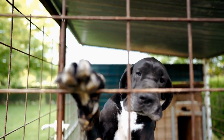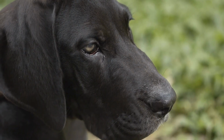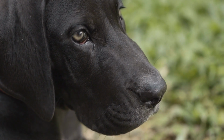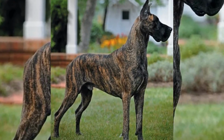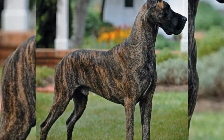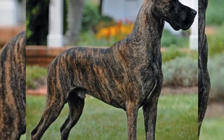Another important consideration is access to veterinary care. A big city usually offers a wide range of veterinary clinics, but not all of them may have experience or facilities suitable for large breed dogs like Great Danes. Research and find a veterinarian who specializes in or has experience with large breed dogs, as they will be familiar with any breed-specific health concerns and can provide the best care possible for your furry friend.